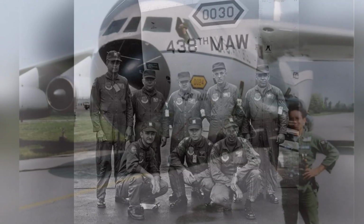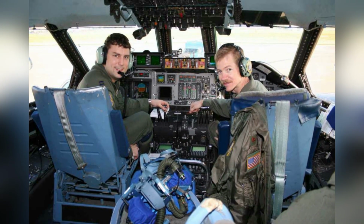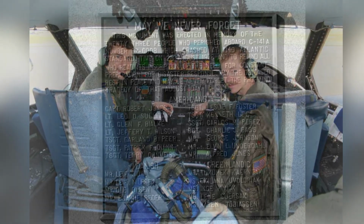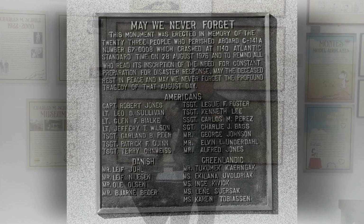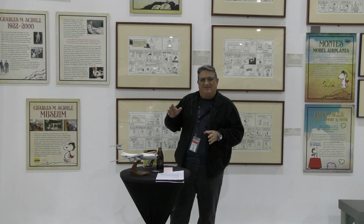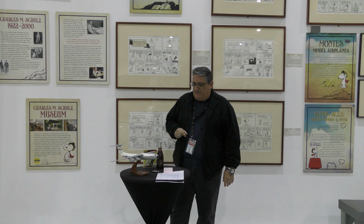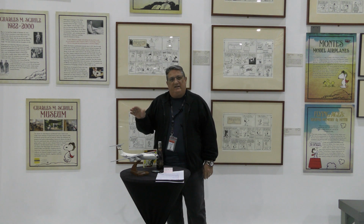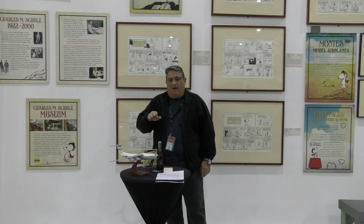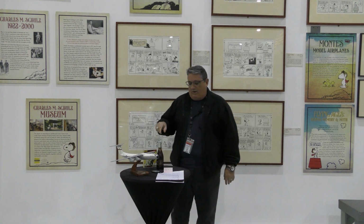C-141 crews, because this, as I said, was not a stopgap. It was the backbone, and you had the MAC, the Military Airlift Command. You had all these different alphabet soup commands, the Air Mobility Command, and all the other ones. But this aircraft was really the backbone of that entire fleet up until the C-17 came in. And by the way, rode hard and put away wet. It was an airplane that they absolutely flew until the wings came off of it, quite literally.